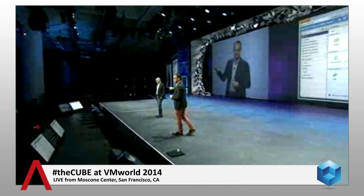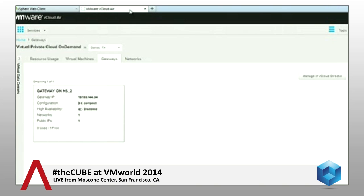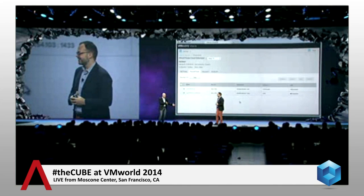Let's go back to our in-house infrastructure under networking and security, our NSX dashboard. And we can see that there are two firewall rules here. One that allows our front end to connect to the internet, and one that allows this application to connect back to the SQL server that hosts our data. So if we go to the hybrid cloud environment instead, our vCloud Air web portal, we can click on the gateway, and we can see that those two same exact firewall rules have been ported together with the application into the cloud. And if later on we're going to move it back, those two rules are going to follow the application wherever it goes. This is why this is just like the policy demo I did 5 minutes ago.